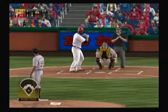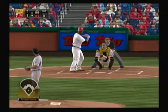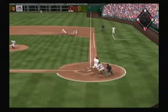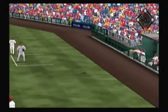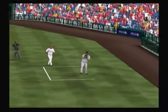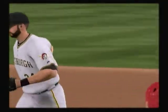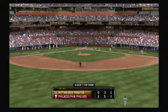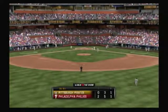Ryan Howard will stand in with a showdown looming. 2 on, 2 out here in inning number 8. First offering on the way. Now he lifts a high pop-up, drifting into foul territory on the right side. And Alvarez will put this one away, and the inning is over. So 2 runs on 3 hits, 1 error, and 2 left. We've played 8 full. Phillies on top, 2-0.